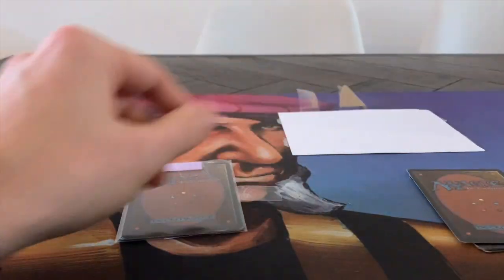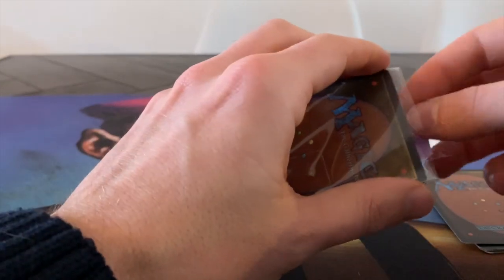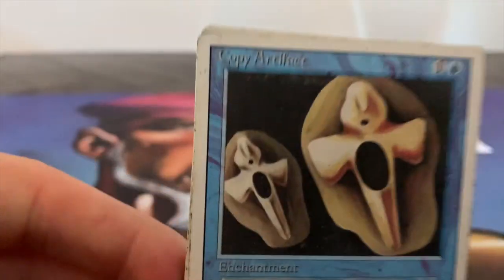Finally, we got them freed. Jeez. There's another one. Don't get me wrong, I'm happy with the way he packaged it. It's good. The cards seem to be undamaged from transport. That's the most important thing. And I sent cards too, so I recognize it. So here we go. This is actually the card that I was waiting for.